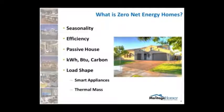The first thing in making ZNE simple is understanding what it is and what it can be. Throughout the United States, there's seasonality, and so the energy demand of a building to heat and cool and light and run appliances is much greater in peak summer heat and much greater in peak winter cold than it's going to be in moderate spring and fall climates throughout North America.